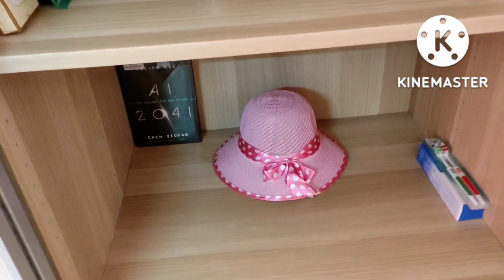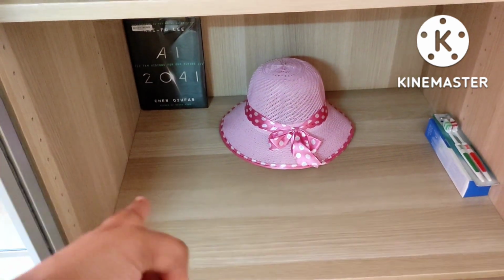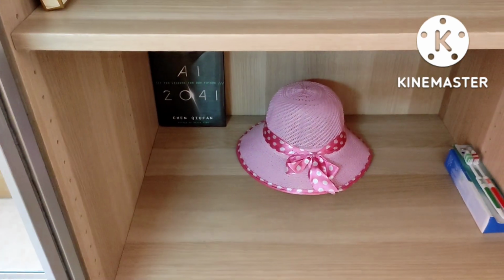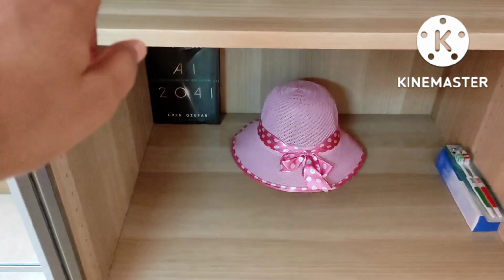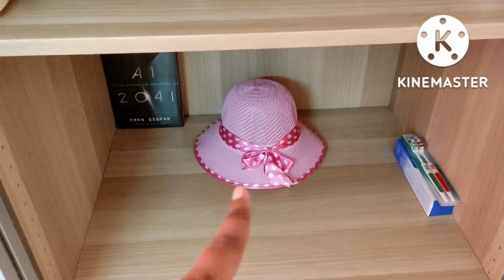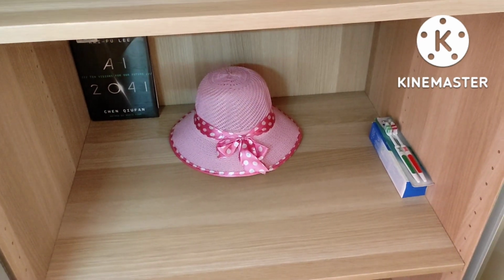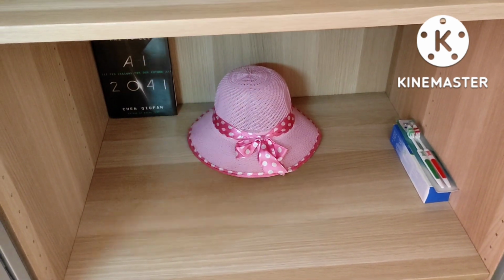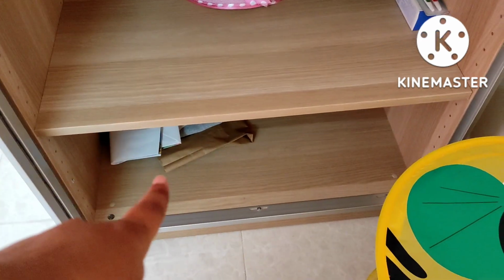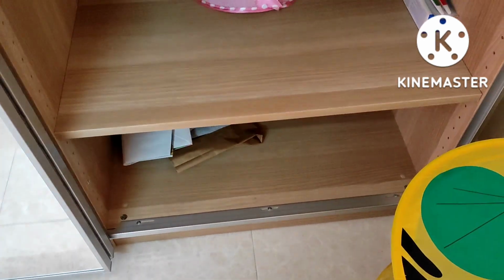Now below that I have the book that I issued from the Microsoft Library. That book is AI 2041. I have read I think 5 chapters from that, but I still have to read more. That hat I got from the local market in Hyderabad. And again, at the lowest shelf I have all my bags and stuff.